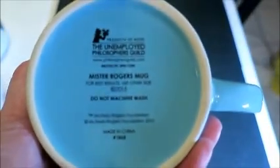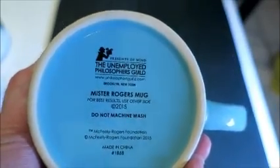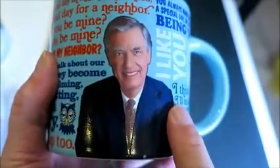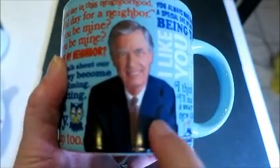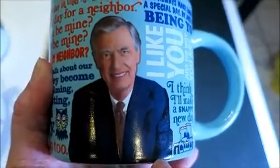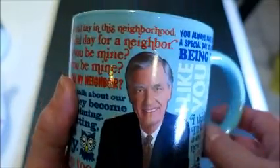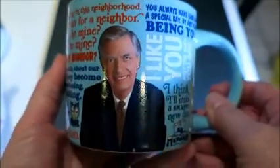Then this one, very sentimental to me, this Mr. Rogers mug. It has all these different sayings on it, song lyrics, all that stuff. This is from the Unemployed Philosophers Guild. They do a lot of really trendy kind of mugs. And this one in particular is heat activated. So when you put very hot water in here, his suit jacket will turn into a beige sweater, which is really cool. And I've tested it and it does work. So should be able to get at least 10 plus shipping on that.